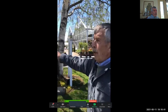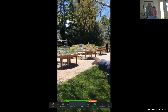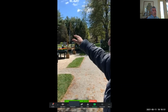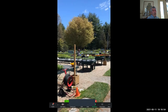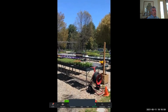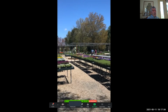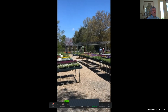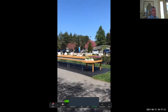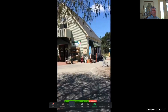a lot of annuals, this display will get larger and larger as we get into the season. We go way down in there, are all their perennials, which they grow themselves. More annuals, vegetables, and perennials in this area. Shade perennials over under that structure, which will be covered when it gets really sunny and hot. Rose bushes, garden supplies, and as you can see, just a yard full of cars as well.